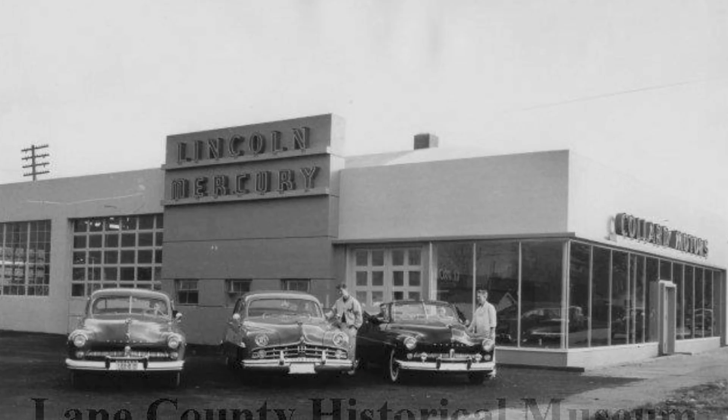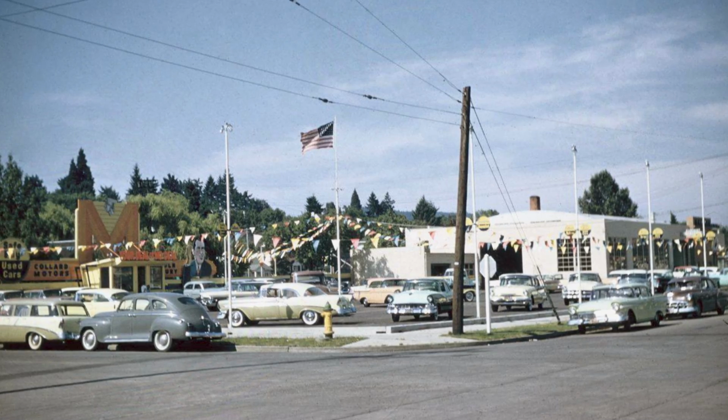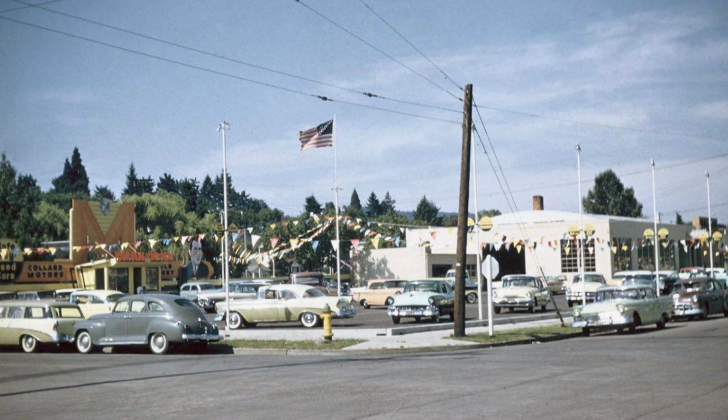Now this is interesting. My beef with the name is this. I worked at a Lincoln Mercury garage in Eugene. My old buddy, Len Lucas in Central Lincoln Mercury. I started as a lube guy, a lube technician. I worked my way up to service manager. And at the time, I believe I was 22 years old. I was the youngest service manager in the country, so.